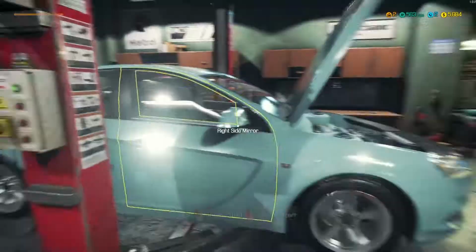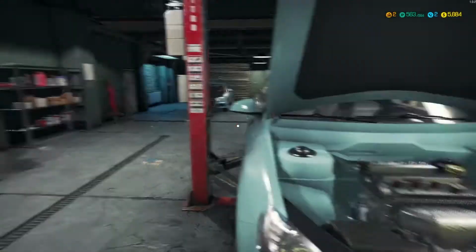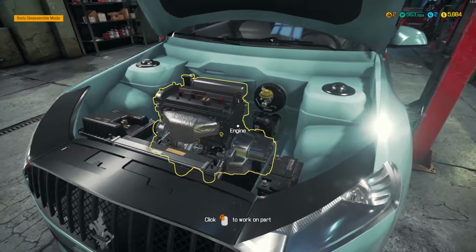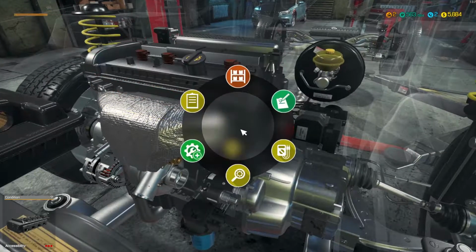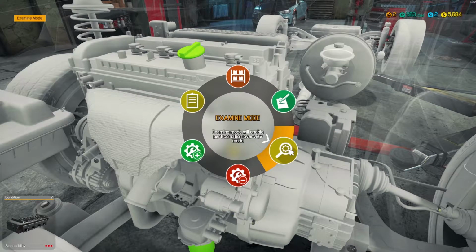Hello and welcome back to Car Mechanic Simulator 2018. I'm Wicked and this is our garage. I got an order that doesn't have any lists, but I do have like, what is that, 8 parts that need discovering. So, I mean discovering, that needs kinda fixing. So I'm gonna go into examine mode.